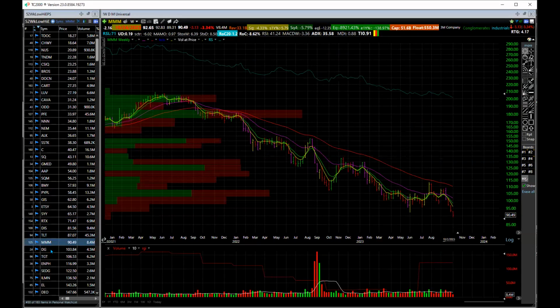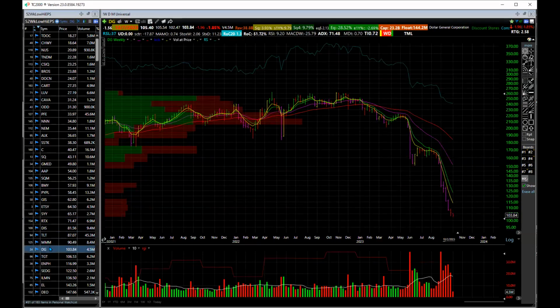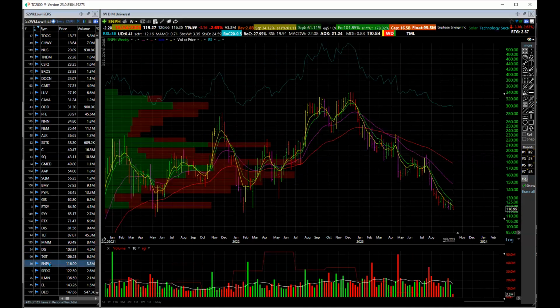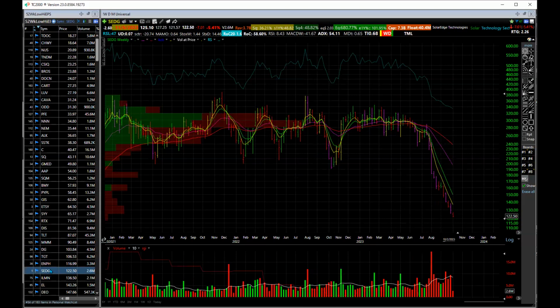EM, clear downtrend. Dollar General, that's just broken down pretty badly now. Target, downtrend. Enphase, which was a high-momentum stock in the solar space, tops out, and now it's clearly established a downtrend. So short entry here, short entry here. Another solar stock, SEDG. So it looks like solar. We had three solar stocks in this list, including Canadian Solar.